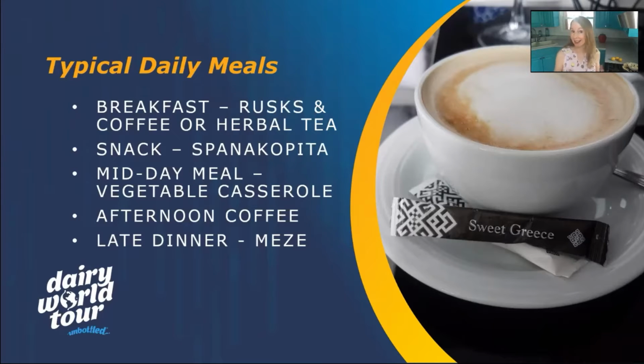But then because they have that smaller breakfast, and this is probably the reason that they do, it's so they can eat spanakopita or tiropita as a morning snack, maybe around 11 or so. But then it's the midday meal that is the main meal of the day, and that's maybe around 2 or 3 in the afternoon. And if you're at home, you would probably eat a vegetable casserole, really a hearty one, or a hearty vegetable stew.